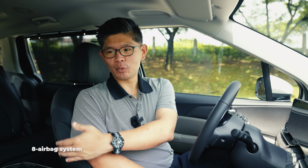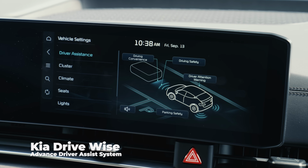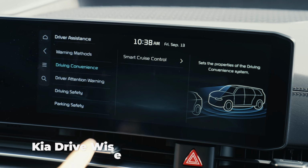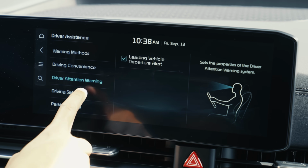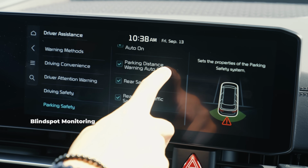The Carnival gets the usual alphabet soup of both active and passive safety features. New for 2024 would include an airbag that's actually between the front seats. Now, what this would do would be to keep the passengers in place in case of a side impact collision. Aside from that, you get things like the Kia DriveWise advanced driving system. Now, compared to other driving systems in the market, the suite that Kia has installed here would include both front-facing and rear-facing systems. So things like blind spot indicators, rear cross-traffic alert, and rear automatic braking are now standard, at least for the SX variant.